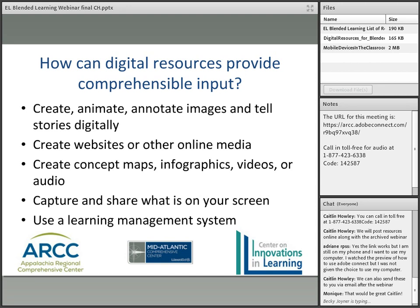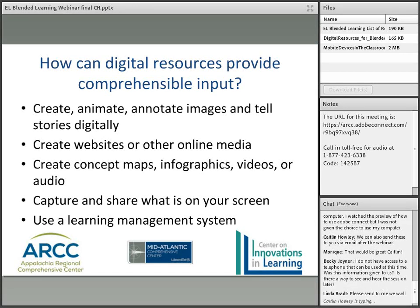Screen capturing is very popular, and you can capture and share what's on your screen, whether your screen is a tablet or an iPad or actually your monitor from your desktop. And of course, using a learning management system like the one mentioned in our scenario is a great way to help students access content whenever and wherever they need to be.